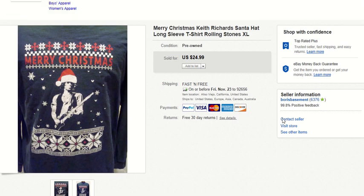This is on my list of weirdest things to sell, certainly in the last few weeks. This came from my absolute favorite thrift store that I hardly ever get to go to, but I was out and about and saw this on their Christmas rack. It was a Keith Richards Merry Christmas long sleeve shirt.